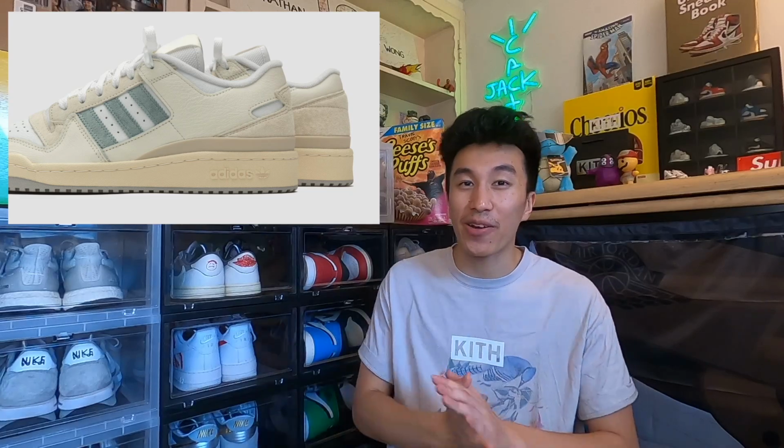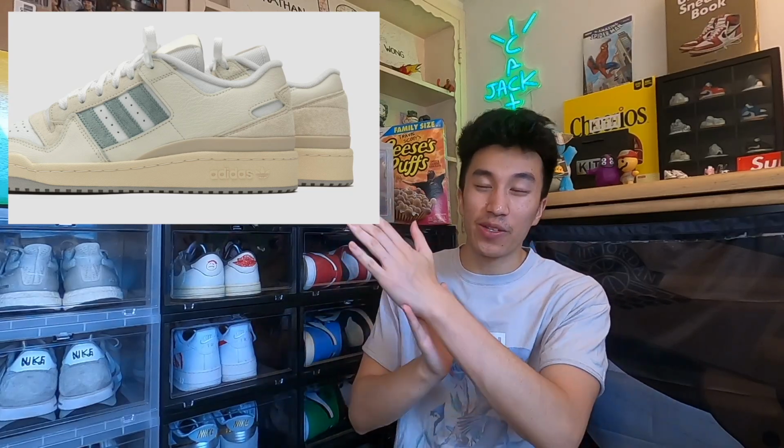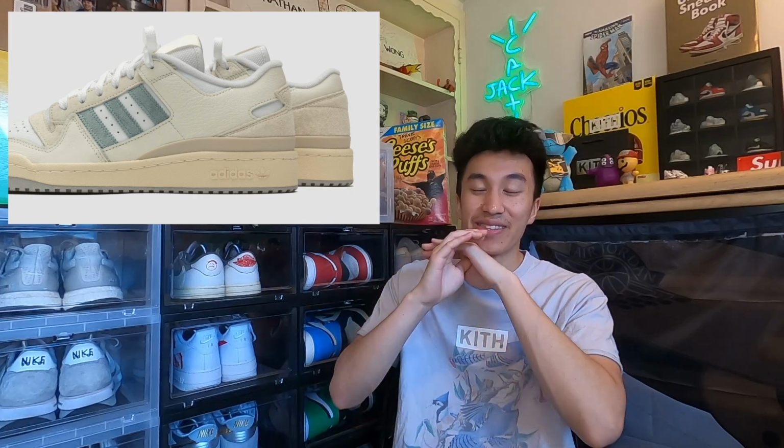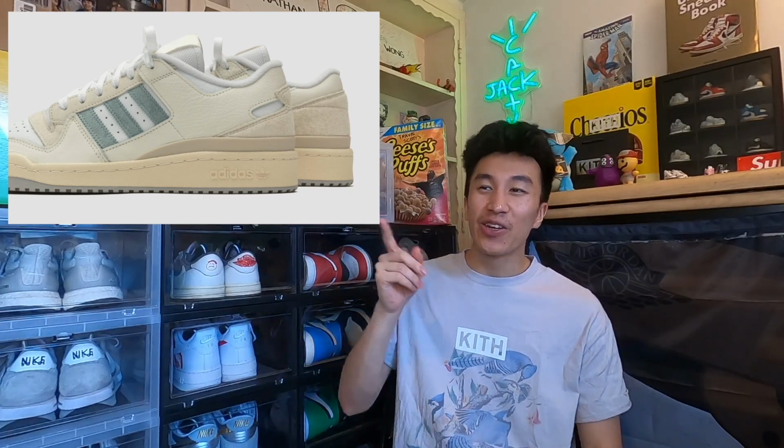So yep, this is why I'm bringing it up to you guys on this list, because I want you guys to go on Packer's website right now. So just go on packer.com and look up their Adidas Forum Lows and let me know what you think of this sneaker, because this is super slept on. Here, number 4, we do have the Packer Forum Lows.